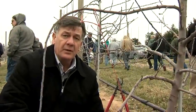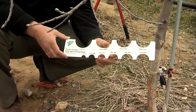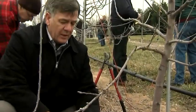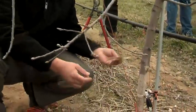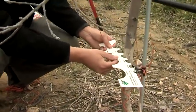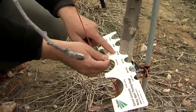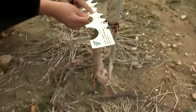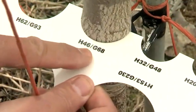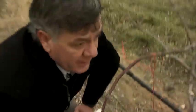So on young trees, we want to adjust the crop load to just the right number of fruit. And we've developed this small little ruler guide that tells us how many apples we should leave based upon the diameter of the trunk. So the way to use this is we just find the right diameter semicircle about a foot off the ground, and we find the right one that fits the size of that trunk, which is this one right here. And then there's 2 numbers on it, H and G number. The H stands for Honeycrisp, the G is for Gala. And this one says we should have, since it's a Fuji, it's more like Gala, we should have about 68 apples on the tree. And that's a guide then when we hand thin to determine how many apples to leave on the tree.